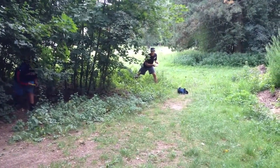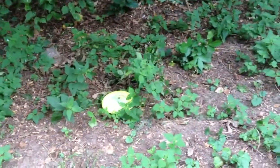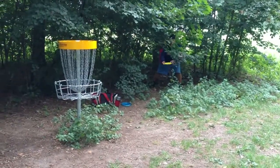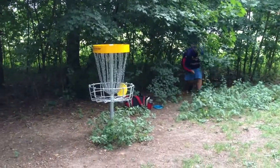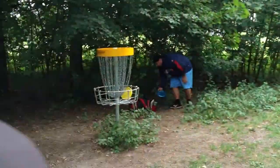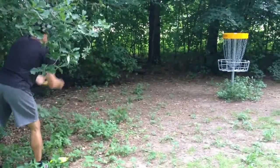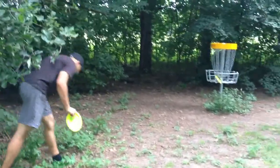Bernd putting. I think it's shot 3 or maybe 4. Ooh. It's makeable. Stefan, gotta keep it low. Too easy. Woo! He made it exciting.